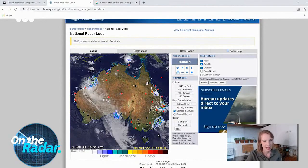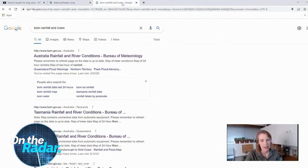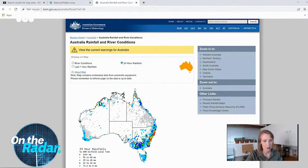Now, the other thing that I wanted to show you is the BOM's rainfall and river information. Now, you can get to this through the Bureau of Meteorology website, but I find it a lot quicker to just go to BOM rainfall and rivers. So if you just put BOM rainfall and rivers into Google, it's the first hit. So on this page, we can get all of the different river levels across the country, as well as the rainfall numbers. Now, when we're recording, this still hasn't been updated for today because it's only just gone 9 a.m.